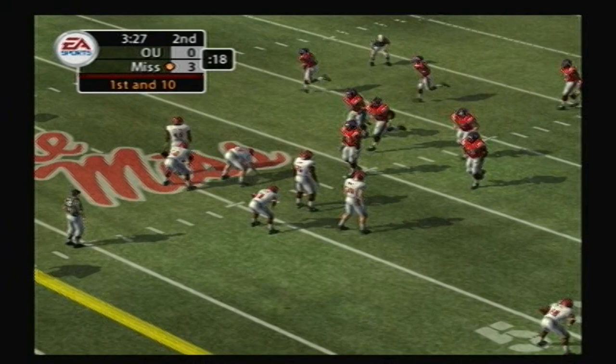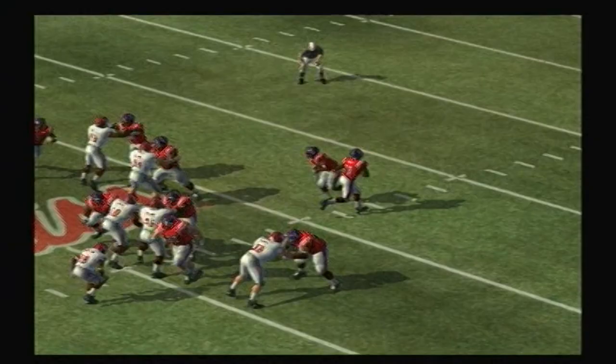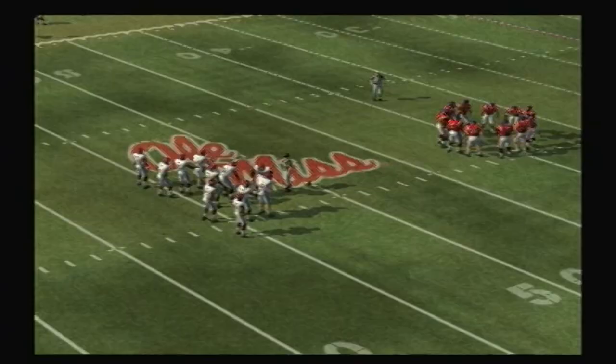First and 10, ball on their own 47. The Rebels come out showing three wide. And they'll run them again. And they make the stop. And the halfback carries for a pickup of three. 3 yard gain on the play. It's second down and seven to go.